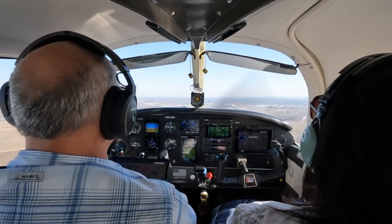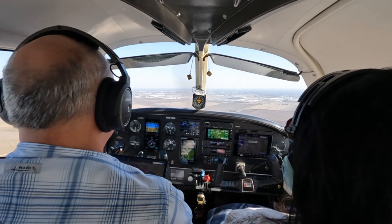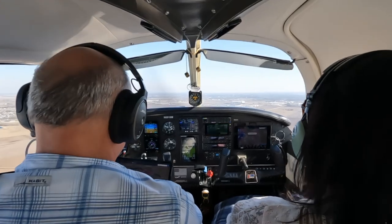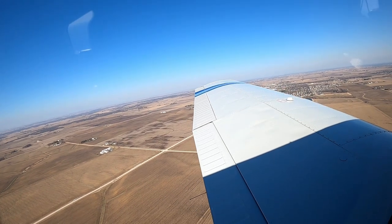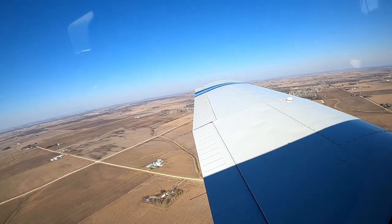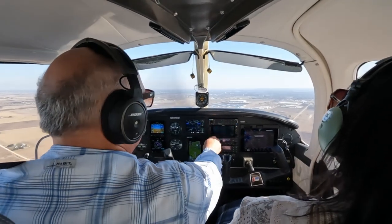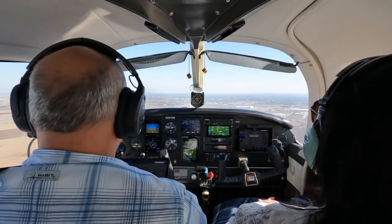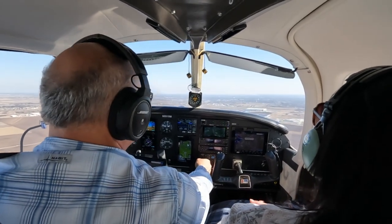Summit traffic, Cherokee 56460, 6 miles south of the airport, coming in for runway 31. Davenport traffic, Dakota 19 Mike, 1800 feet, 3 miles to the west northwest. We'll cross over midfield for left downwind, runway 21, Davenport. A00 Victor Victor, final runway 21, touch and go.